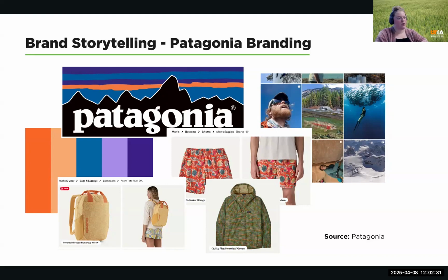So that way, when you're out in public and you see somebody wearing a pair of shorts, most of the time, if I see something in a funky pattern like this, I know, oh, that's got to be Patagonia, because they do a really good job of tying those graphics and those textures.